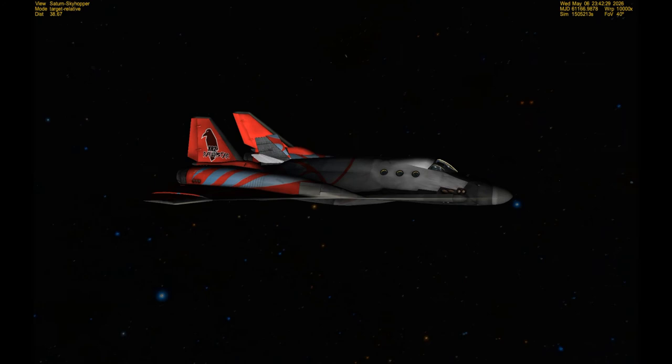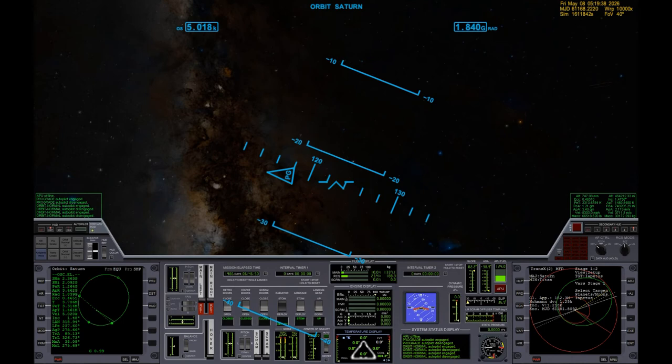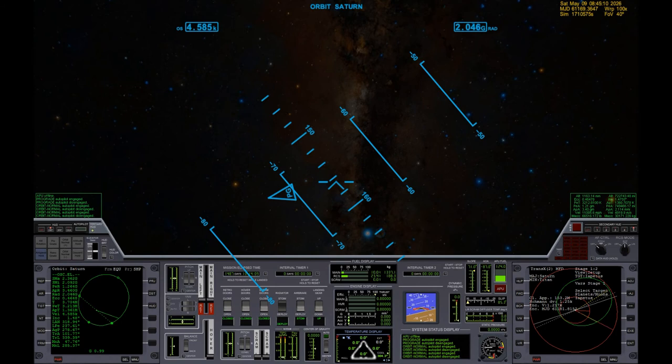So Iapetus is pretty big. It's Saturn's third largest moon after Titan and Rhea, and that's it. Okay, our approach distance has stabilized now, so at this point we can plan a second mid-course correction maneuver, if it's needed. Yes, it is needed.